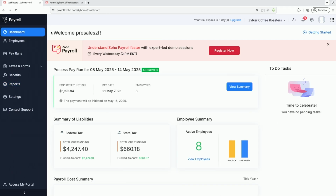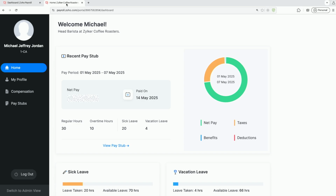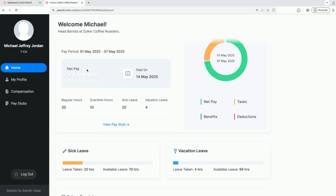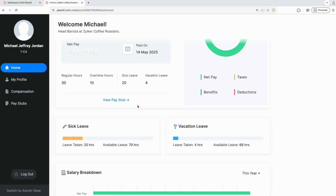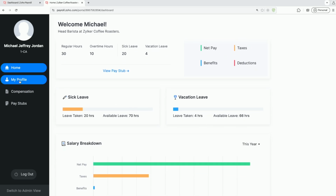So this is the employer's admin side of it. If you move into the employee portal, this is how the employee self-service portal would look, which also comes as a mobile application. Starting with the dashboard, this is where they can view the numbers. Right now the numbers are hidden. They can see the graphical representation of their sick leave, vacation, and the salary breakdown.